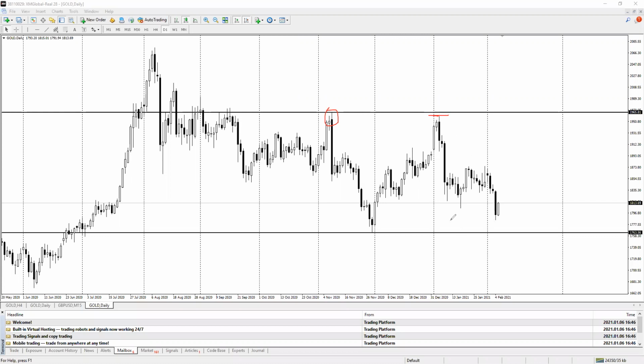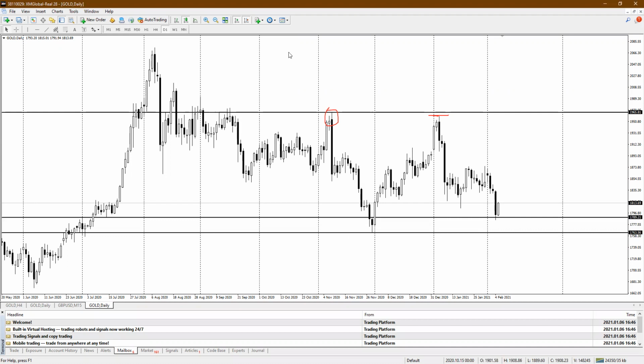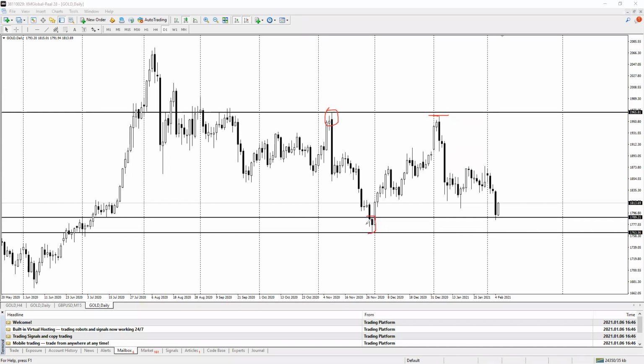Now, also in ICT, we have a theory called the order block, the last candle that prevents price from going further. We can see that over here, which is this bearish candle. So this bearish candle is preventing price from going lower, and that's fine. Some people might have started buying. I even bought to take some pips.